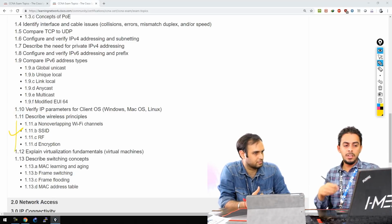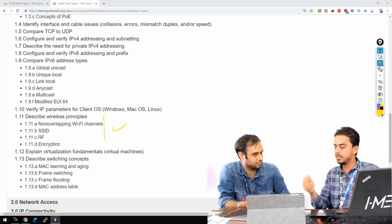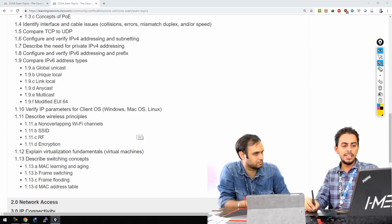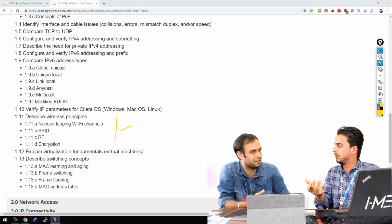They have also introduced us to the wireless concepts, because CCNA Wireless is no longer there. So they want you to know definitely whatever wireless concepts they have, like SSID, RF and these things. Also encryption, how encryption happens in wireless technology. So these things they have introduced in this first chapter, the first part, fundamentals.